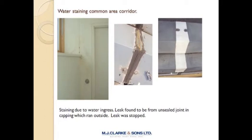And then water staining in a common area corridor. Again, it's due to water ingress, and water travels. Where you actually see the stain doesn't necessarily mean that the water is emanating from directly above. In this particular instance, there's a capping stone on an aluminium capping, and the mastic joints in the capping had just come away. So we raked it out and replaced it and fitted an Everseal tape over that, just to make it watertight again.